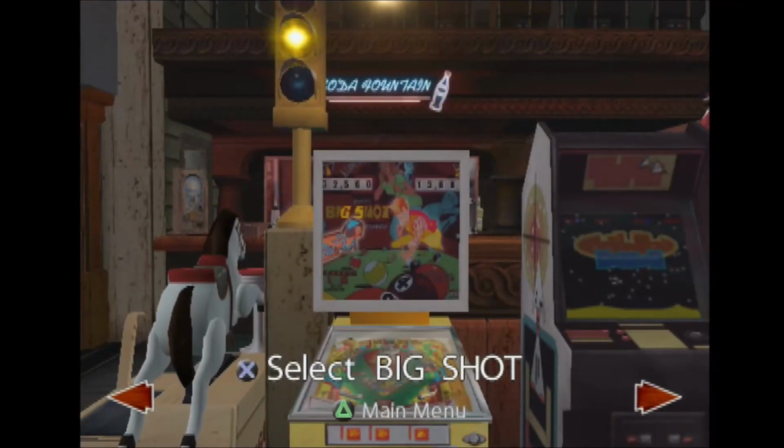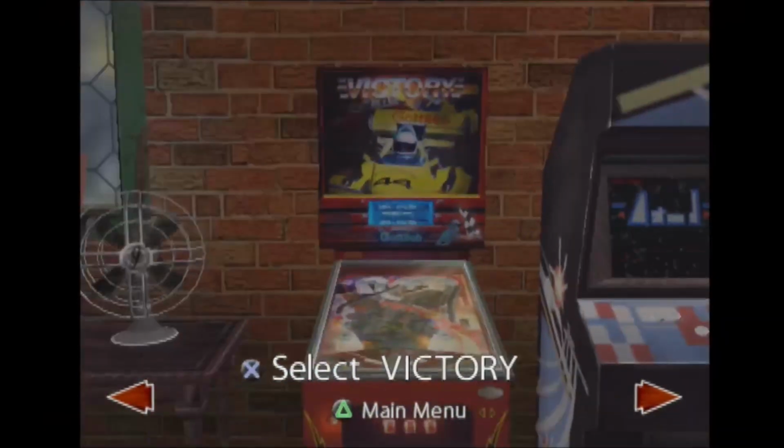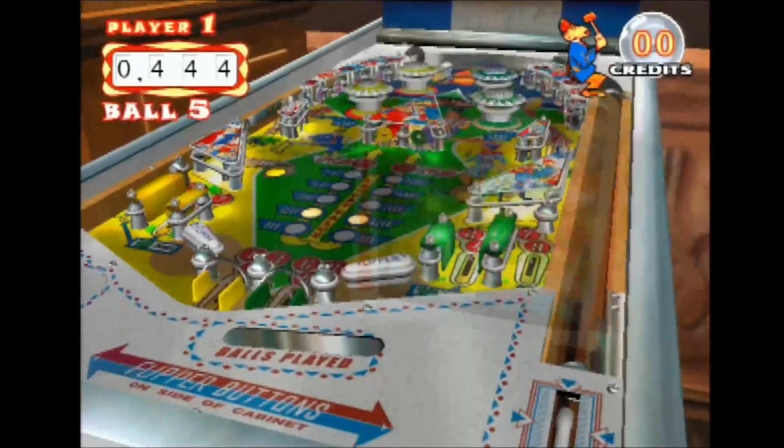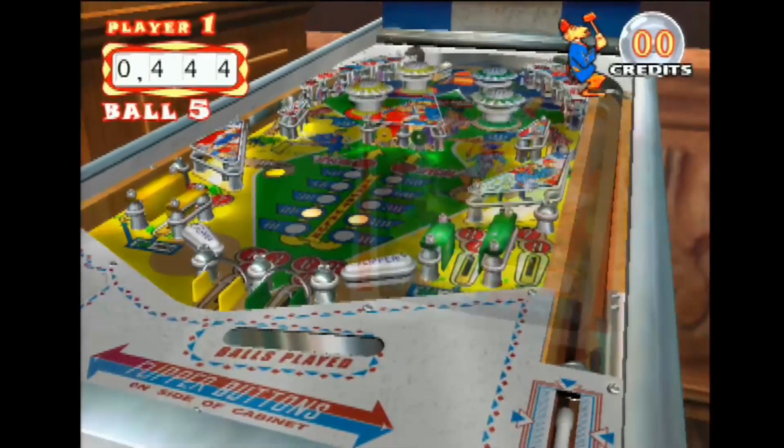Each of the 7 tables on offer can be selected by wandering through the arcade, complete with a bit of ambient noise. It's meant to make you feel as if you're really there, and I guess with a good pair of headphones it's probably quite effective. If you listen closely it sounds like Defender and maybe Golf?